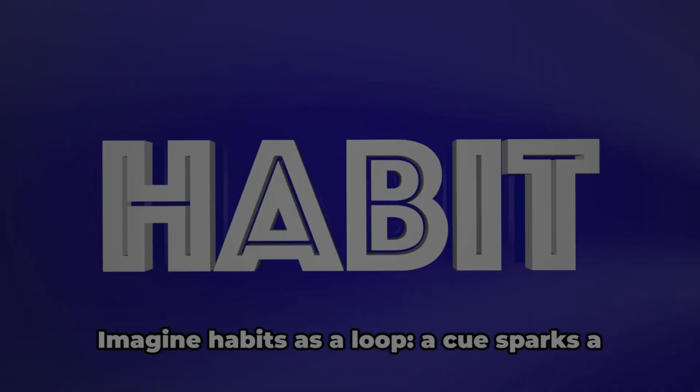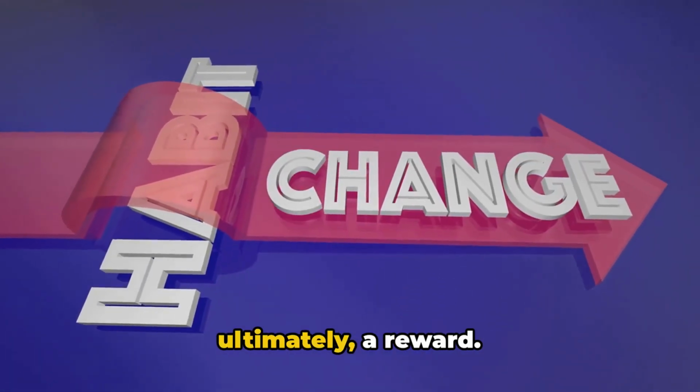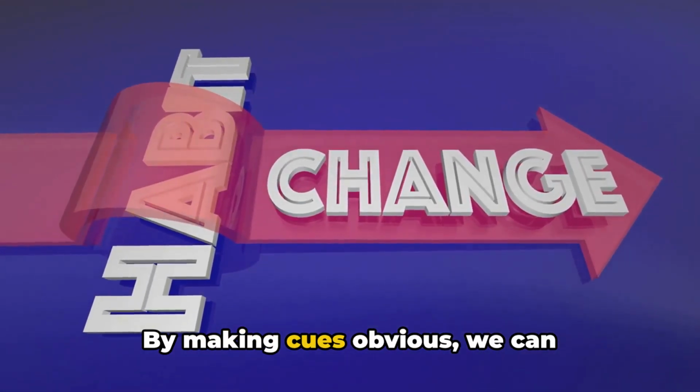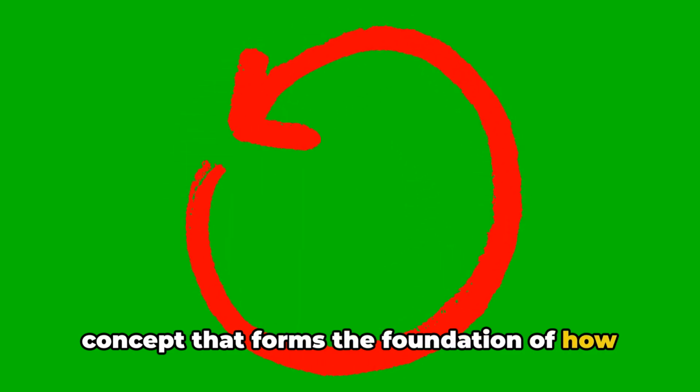Make it obvious. Imagine habits as a loop. A cue sparks a craving, leading to a response and ultimately a reward. By making cues obvious, we can intentionally shape our habits. That's the essence of the habit loop, a concept that forms the foundation of how habits work.